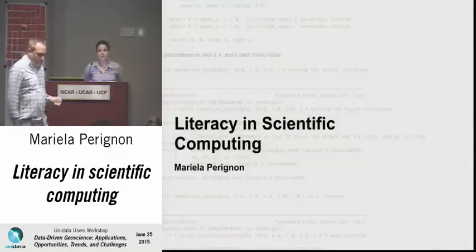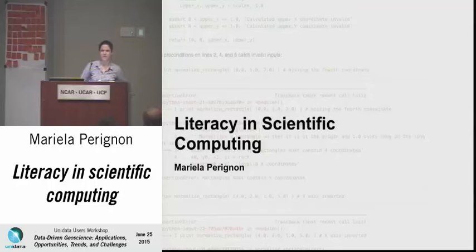Yeah, so I was asked to come talk about literacy in scientific computing, and it's something that somehow I've been roped into doing since I started participating in Software Carpentry. And it's a little weird to talk about literacy in scientific computing to a group that's congregated because of their love of a particular file format. But I think it's a concern for all of us.